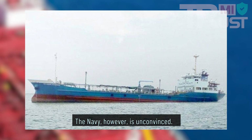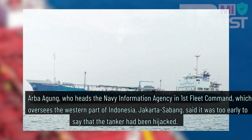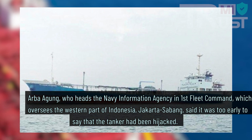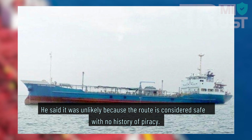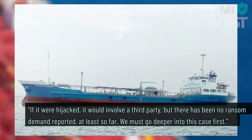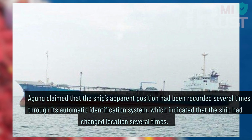The Navy, however, is unconvinced. Arbagung, who heads the Navy Information Agency and First Fleet Command, which oversees the western part of Indonesia, Jakarta Sabang, said it was too early to say that the tanker had been hijacked. He said it was unlikely because the route is considered safe with no history of piracy. "If it were hijacked, it would involve a third party, but there has been no ransom demand reported, at least so far. We must go deeper into this case first."